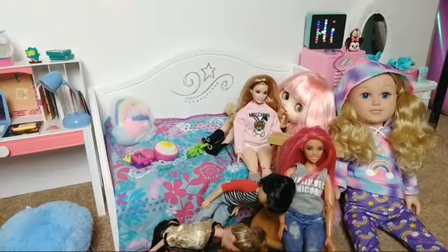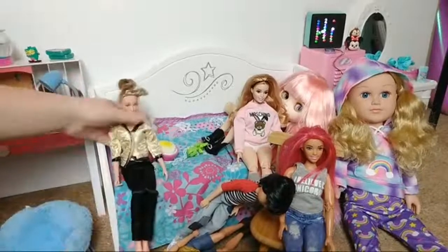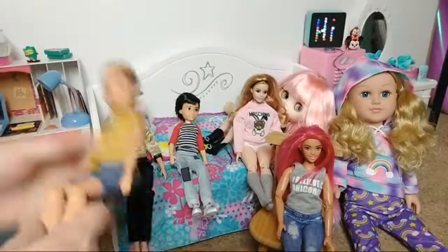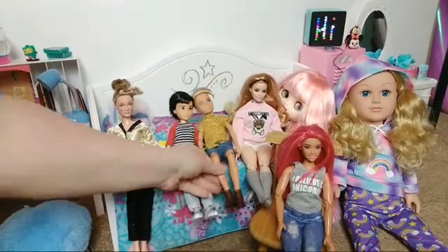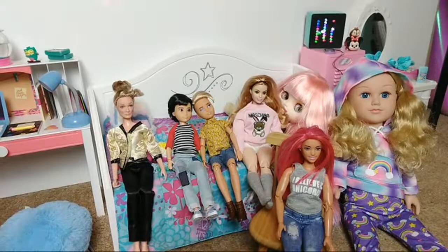Blake, Granny, what are y'all doing? Her butt's out. Let me get James. That poor Blythe doll, she's like, my head is big and I still cannot see what's going on here.